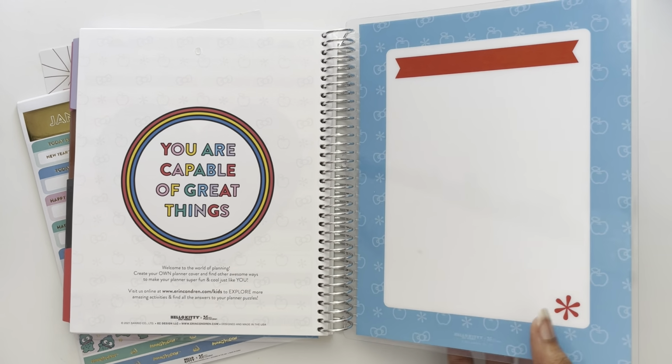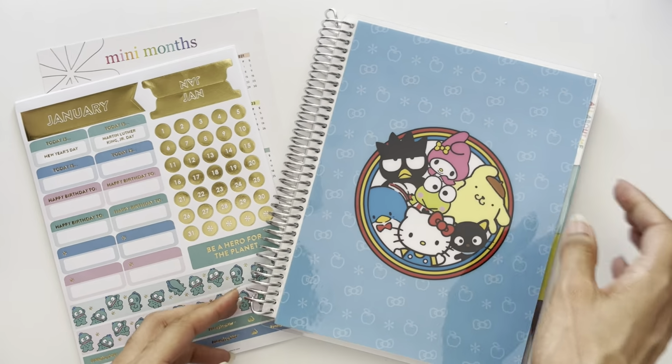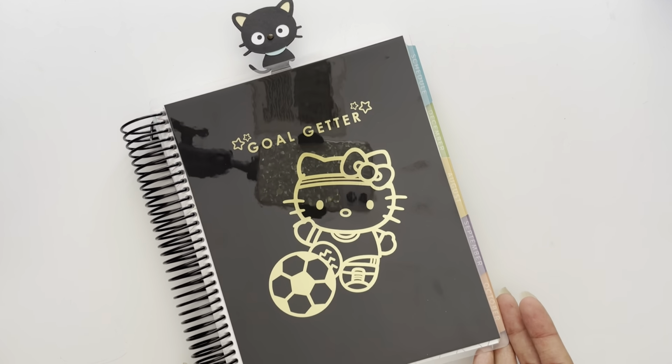One of the best parts of this kids planner is they get their own stickers and you don't have to share yours. Now for the big planners.